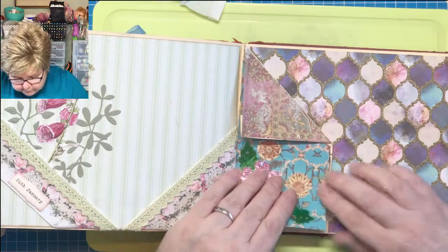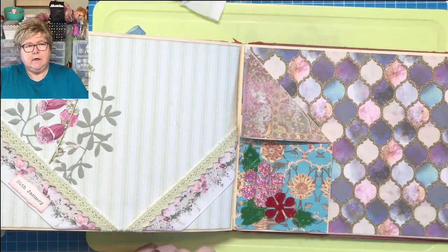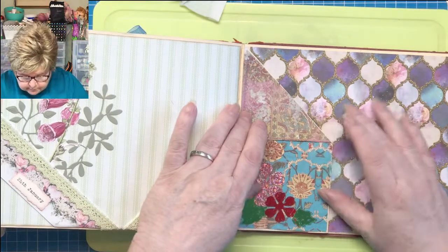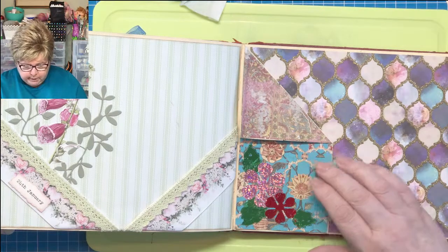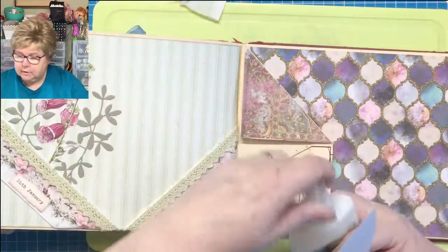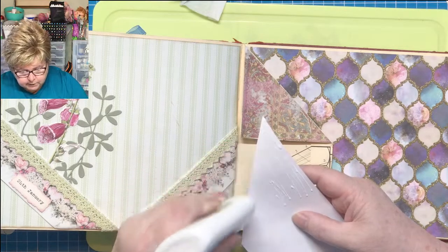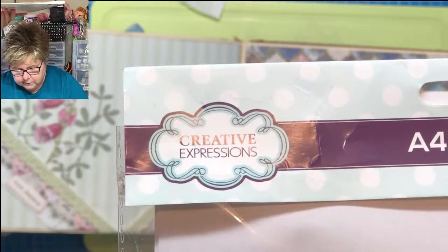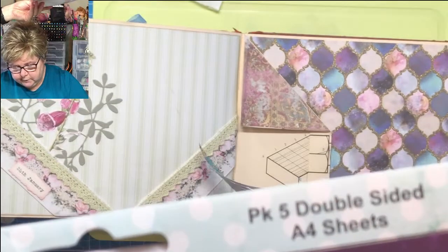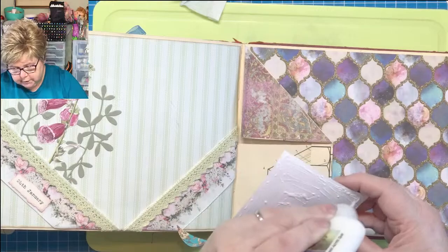If it's just normal double-sided, yeah, I reckon you could do it with normal double-sided. Is that what you're using? Normal? It's out there by the Sizzix. Should we try it with ordinary double-sided? Can't see why it wouldn't work. I'm going to stick this on first and then I'll try it with ordinary. I'll just pass it in front of the camera. Creative Expressions, is it? A4 adhesive sheets. Pack of 5 double-sided A4 sheets. And I cut it out on the hot shot, whatever you call it. Big Shot.